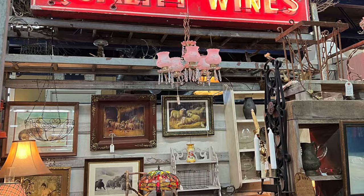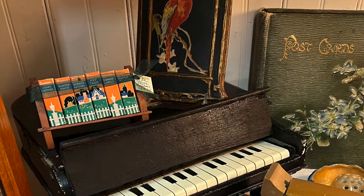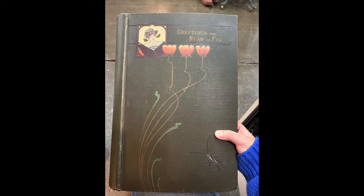My first vintage shopping excursion for the year was at a vintage mall, and I was determined to get going on this list. I already had my eye focused on the vintage and antique scrapbooks.